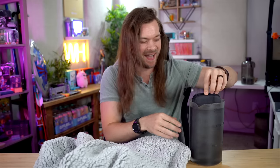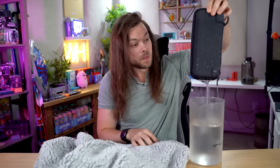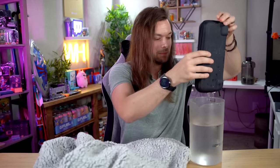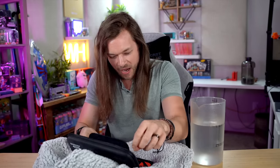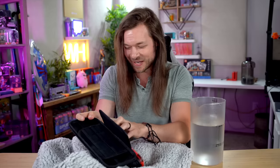It's all the way submerged. Oh my God! Okay. That definitely seems like water got in it. Oh no, no, no, no. No, no, no, no, no. No, no. Okay, all right. There is definitely water in here. There is definitely water in here. What have I done? No, what have I done?